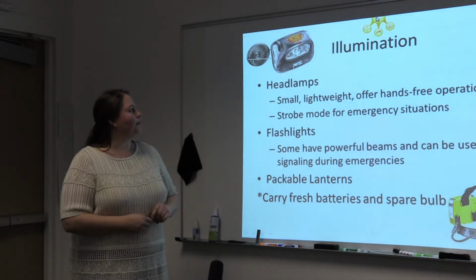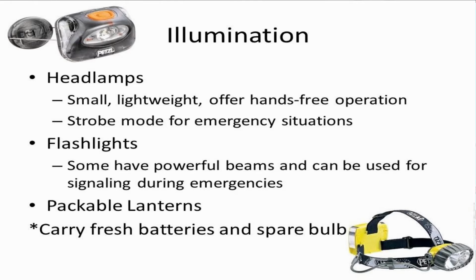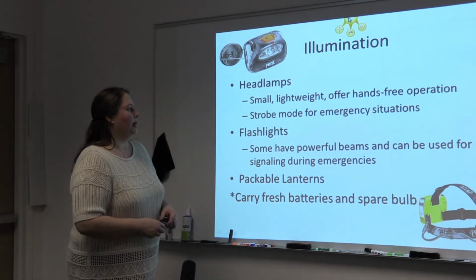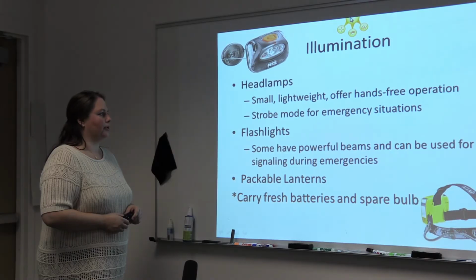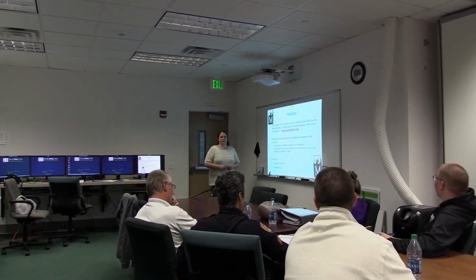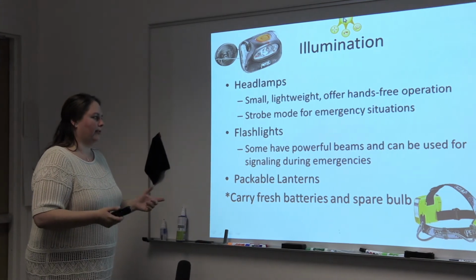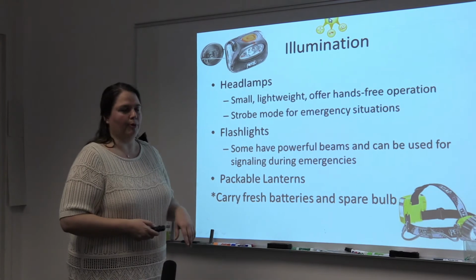And next would be illumination, and that includes headlamps, flashlights, and packable lanterns. The nice thing about headlamps is that they provide a hands-free operation. There's also a strobe mode, so you can use it for emergency situations to signal rescuers. Flashlights, they can have a powerful beam, same thing, you can use it for signaling as well. And always make sure you have batteries and a spare bulb.